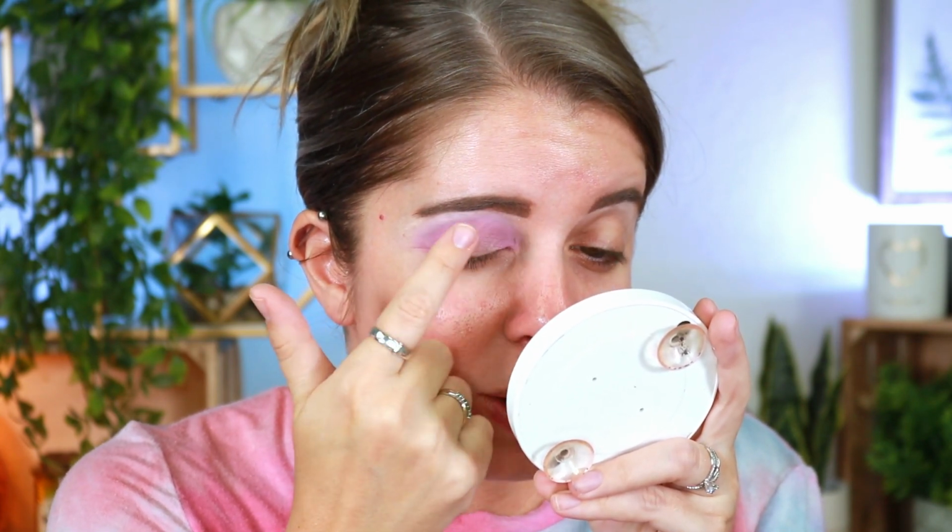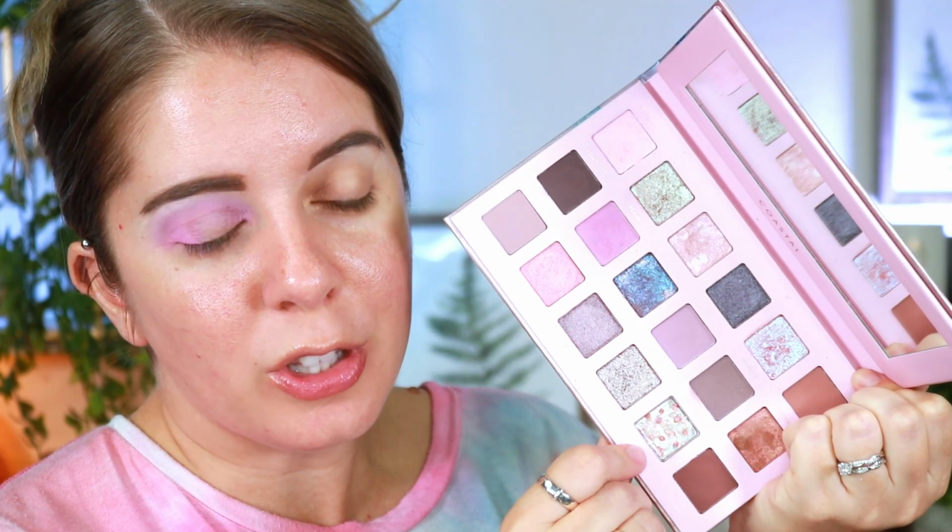I was actually quite impressed that they were able to replicate this shadow called Coral from the Huda Beauty palette. This weird jelly-like shadow, which I don't like on my Huda Beauty. Look at my Huda Beauty version of it. It is just this really weird mixture. I'm not the biggest fan of the way the texture is, that jelly-like feel. I just don't use it.